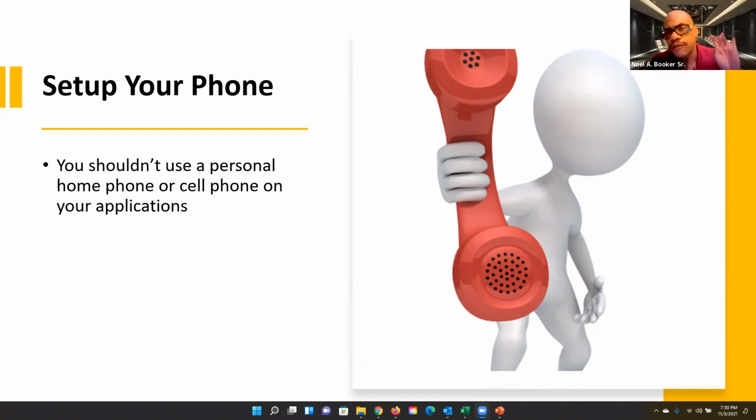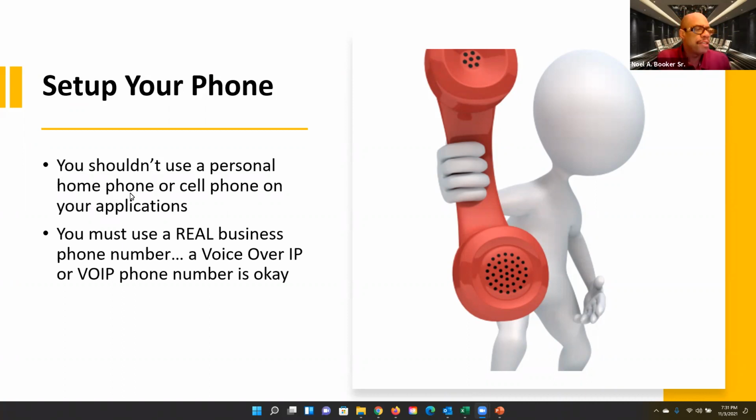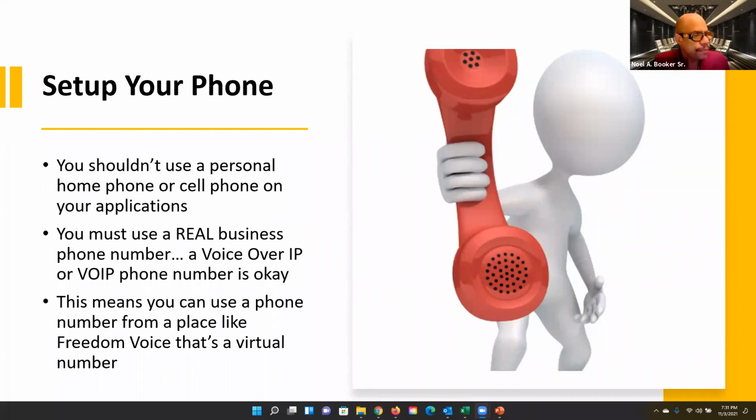You can get one of those VoIP type of phone numbers and forward it to your home or forward it to your cell phone. Okay? It must be a real business phone number. A voice over IP or VoIP phone number is okay. This means you can use a phone number from a place like Freedom Voice. That's a virtual number. Okay.